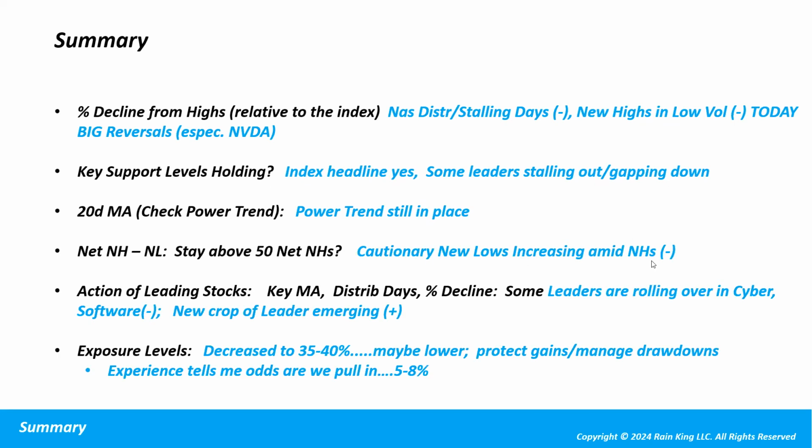New highs and new lows: I think this is cautionary. I don't want to see the new lows increasing like they are. Even with new highs expanding, we don't want to see new lows expanding in the breadth underneath the market. So that's a negative. Now, the action of leading stocks: we're seeing some stocks stall out. They're rolling over a bit. They've come a long way since early November, so it's probably a situation where a number of these need to base out.